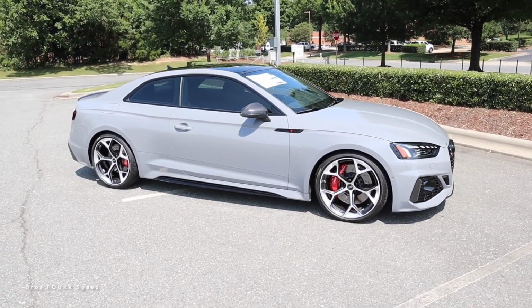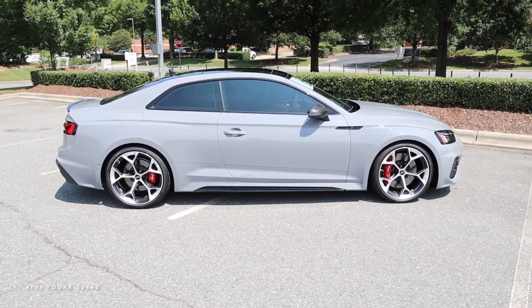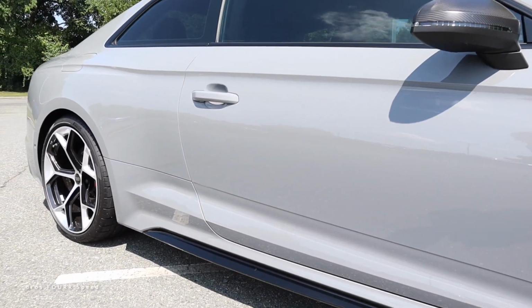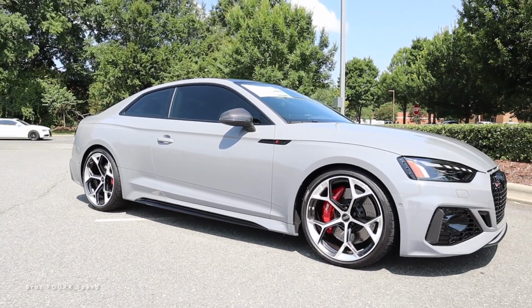Now this also has a fuel capacity of 15.3 gallons. You'll expect to see around 18 miles per gallon in the city, 26 out on the highway. This also has a wheelbase of 108.9. Its overall length is 186. It has a width of 73.5 and a height of 54 inches.